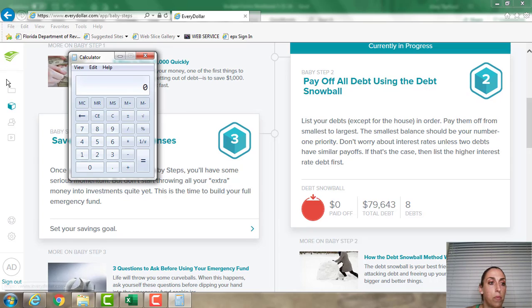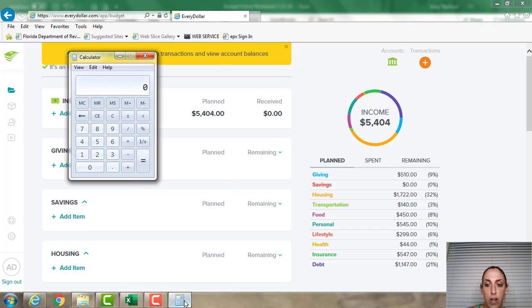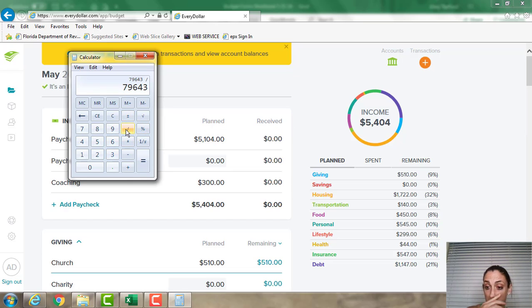Okay, so I'm going to go back over here, 79,643. So if I do 79,643 and I divide that by 1,147, it is going to take me 69 months, which, if we divide that by 12, is a little under 6 years to pay that off at the rate that we're currently paying down the debt, which is at $1,147 a month.